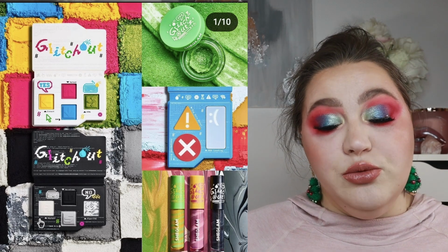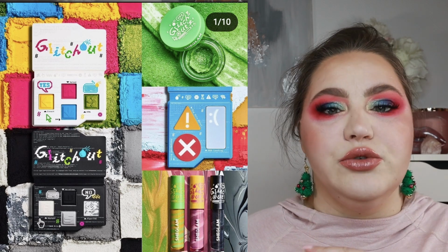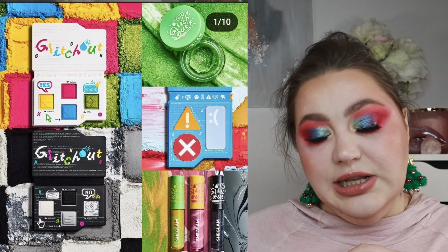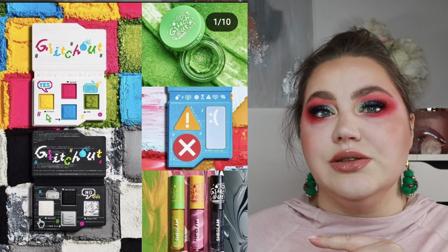But again, I would be interested in the blush palette, because this is really kind of cool. I don't dislike the packaging at all. So yeah, that would be on my wish list though.